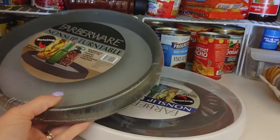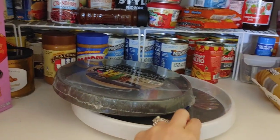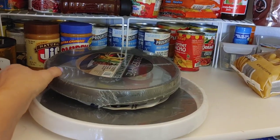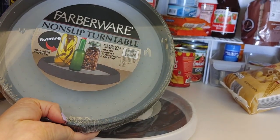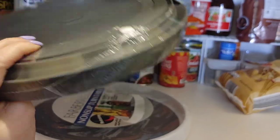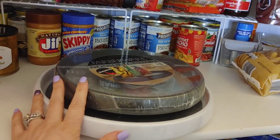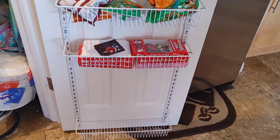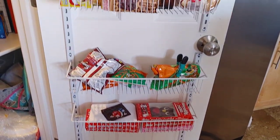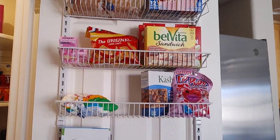I did get two of these, they're like Lazy Susans is what they're called, what I've always called them. Sorry if I'm wrong, but I did get two of these from Ross. So I did get two different sizes, so I don't know if I'm going to put them in the pantry or in the spice cabinet. And then I also got this organizer that hooks on the back of the door to the pantry.